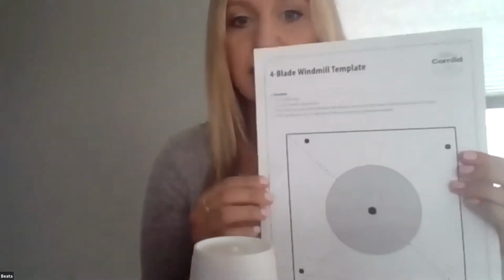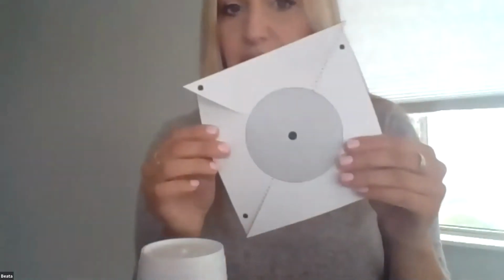And you're going to take your template. The template that was provided should look like this. You're going to cut it out of the piece of paper. I already pre-did it, so I'll just take this paper over here. Then you're going to cut alongside these dotted lines. I'll go ahead and do that part so everyone can follow along. So you're going to cut along the sides. All right, so we have it cut.